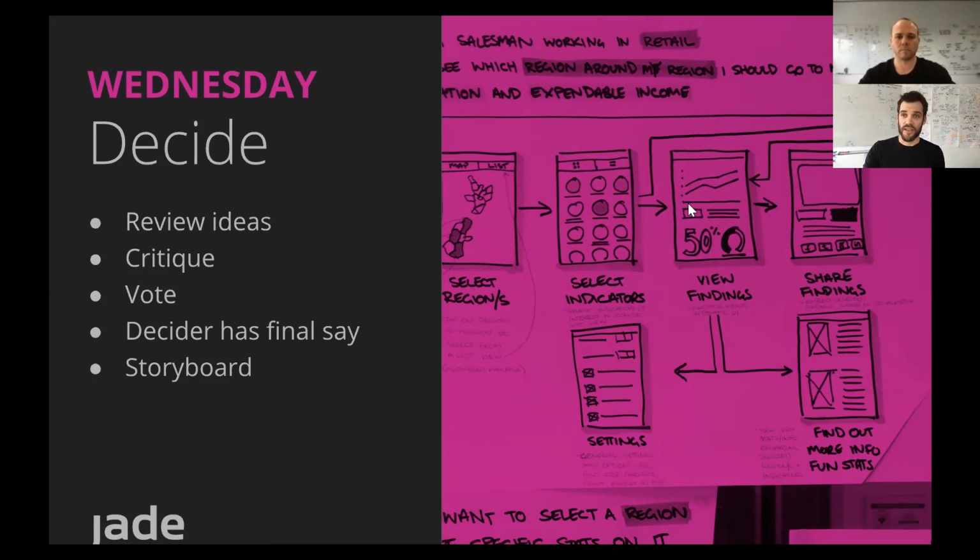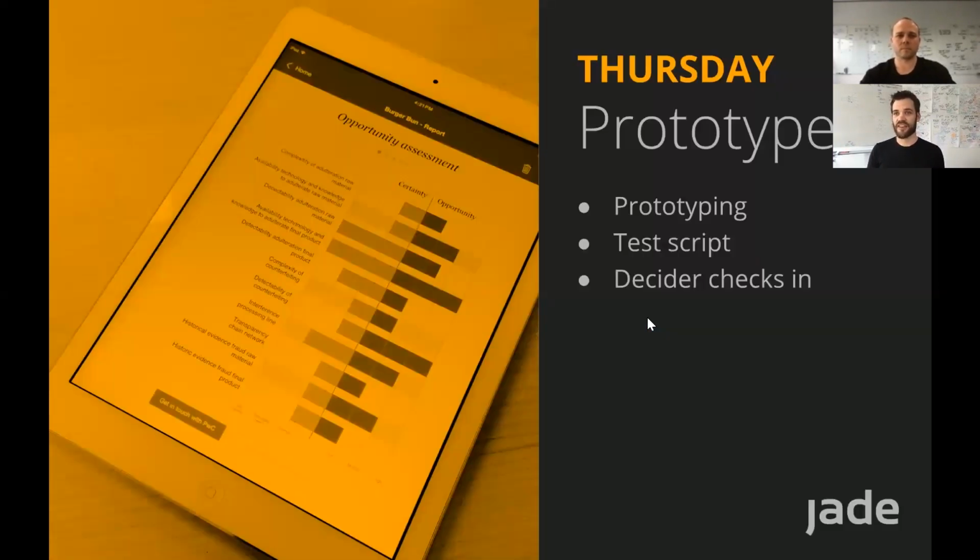So that's Wednesday. On the Thursday, it's probably a really exciting day for your team because they have the day off. And Thursday is all about creating a prototype. And the prototype is created by our designers at Jade. And when we're talking about prototype, it's important to understand what that is. So in essence, it's a realistic looking facade of the key concept that we decided on the Wednesday.